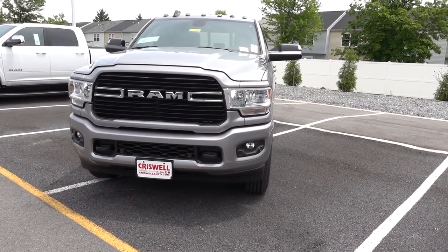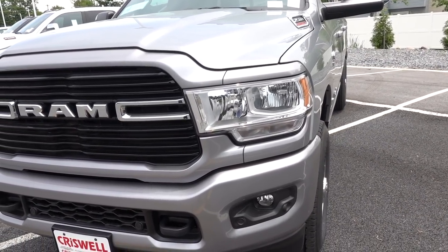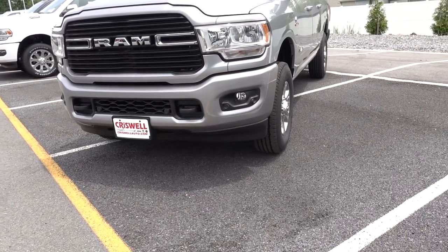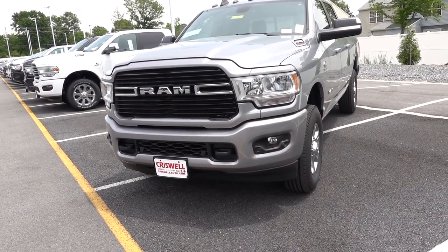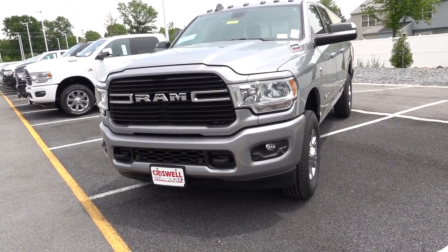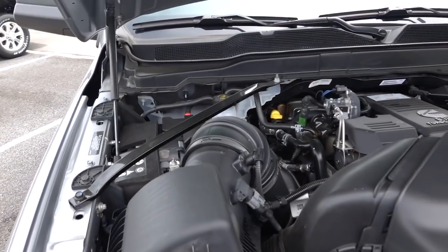Now, if you get a Bighorn, you can get LED headlights. These are going to be the halogens. They look really nice and they give pretty decent illumination for the most part. And because of that equipment group level 2, you get fog lights too. Tow hooks were an option on this truck too. This does have the parking sensors up front. And let's take a look under the hood.